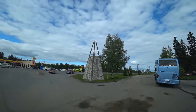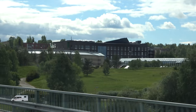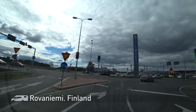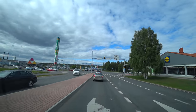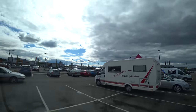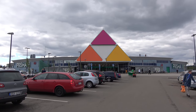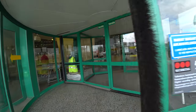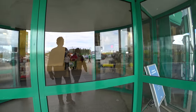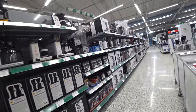We're going back to Rovaniemi here real quick. A few kilometers south, there are a bunch of attractions and museums in town, but the real reason we're here is we forgot to buy some necessities, some groceries, namely water. We've been to K-Market and Lidl, so now let's try Prisma. Well, this place is huge, pretty overwhelming.